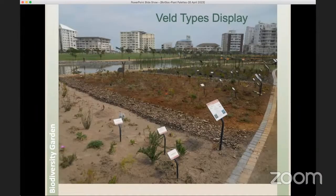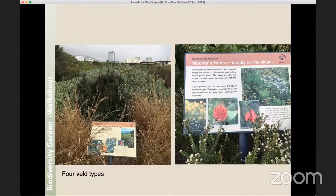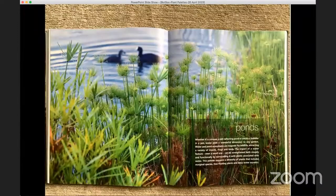And then something not in the book, but in the biodiversity garden, is the fynbos types display. It's very stylized. Basically, you can see here that orange band is supposed to be renosterveld plants, and then the sandy band is strandveld, and then there's lowland fynbos and mountain fynbos. Very stylized, because we actually have 23 different vegetation types in Greater Cape Town. So obviously we couldn't go into that amount of detail. And those plants aren't actually commercially available. But even so, it gives you an idea of the flavor of the different fynbos types that we have, or the dominant ones.